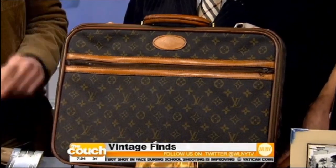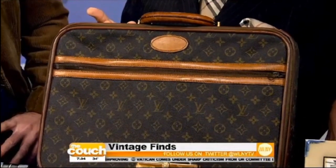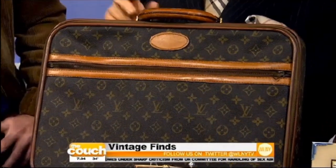That bag I carry. Took it to my shoe guy. If you have a good shoe guy, you also have a good bag guy. He dipped it and cleaned it. My total cost, 50 bucks at the flea market, 75 bucks to him, 125 for a Louis Vuitton bag. And what would it retail for? I mean, conservatively, $1,500.